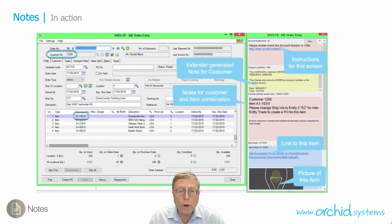Here we have the order entry screen with notes relating to Mr. Ronald Black, our customer, and the desk lamp that he is purchasing. The notes are context sensitive and configurable by user.